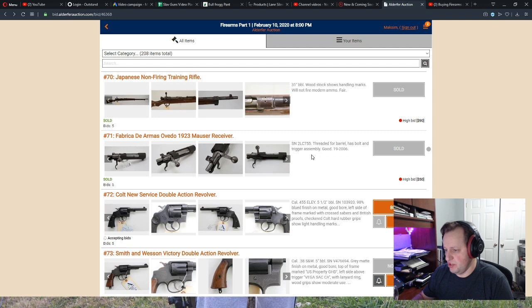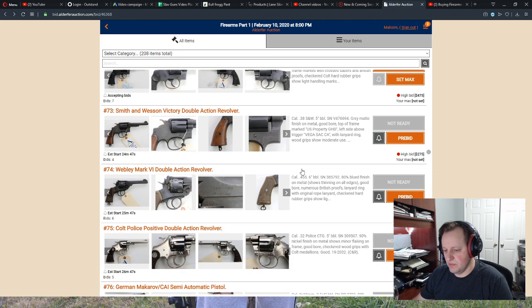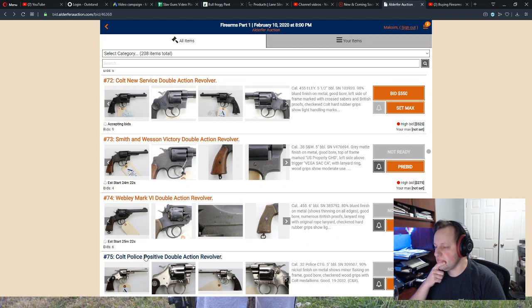All right, some revolvers. And if you're hearing somebody crying in the background, that looks like it's one of my daughters. I don't remember this guy. Yeah, so we are going to bid on this. Let's say I'll go up to 350 on the German Mac. Old new service, 650. Well, it's 600, but 650.